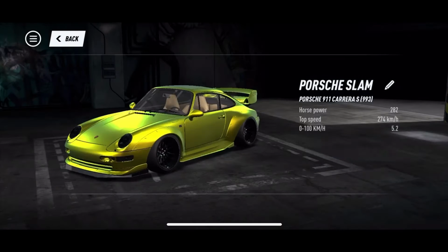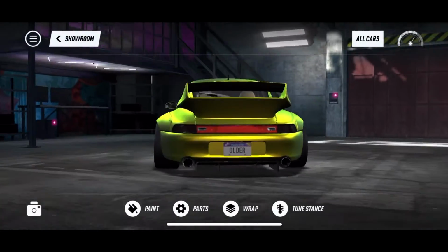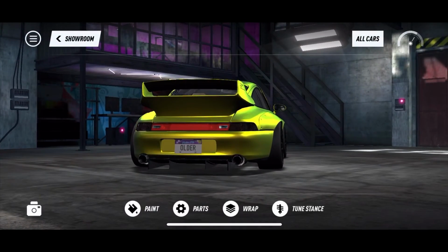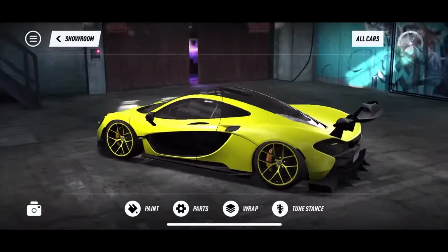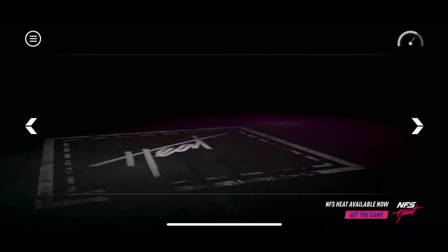What else do I have? I have this slammed Porsche with a wide body and a nice huge spoiler, older. I have to admit, all the older Porsches with huge wings on the back look absolutely perfect. And then we have a McLaren P1, of course. The typical YouTuber buys a P1, this is what happens. Nothing that important.